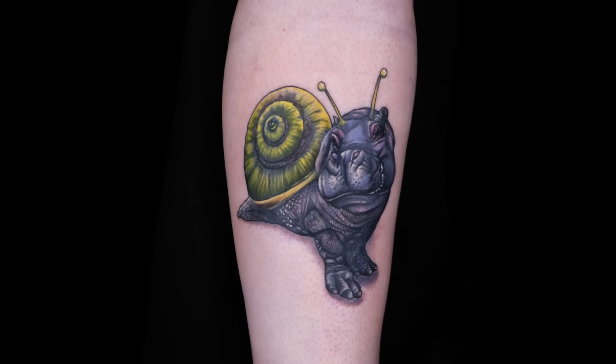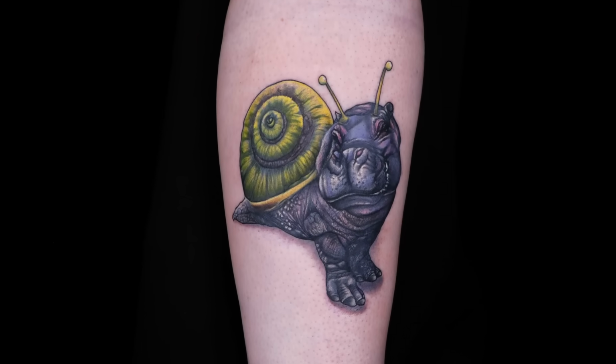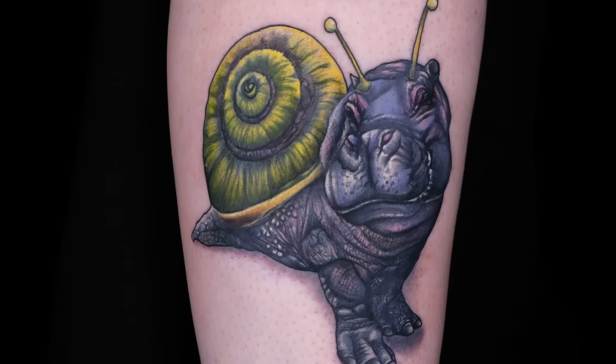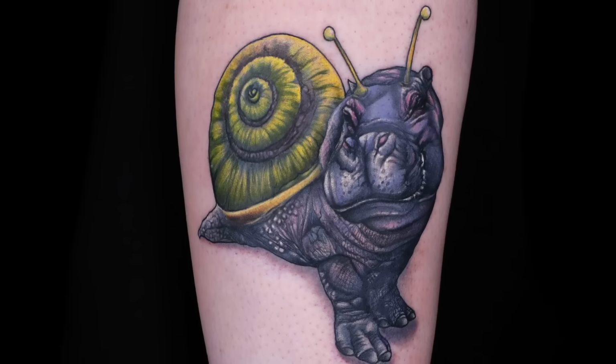Jazzy. This tattoo's creative. I love the little antennas. The shell has some really cool texture. But with color, you really need to pull back on using so much black everywhere. This tattoo's gonna end up healing pretty dark. So the hippo's really gonna end up being lost in the end.